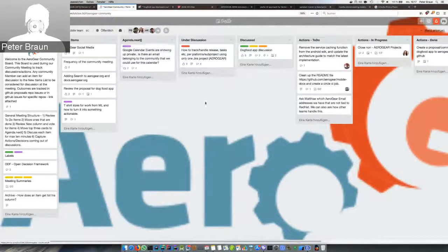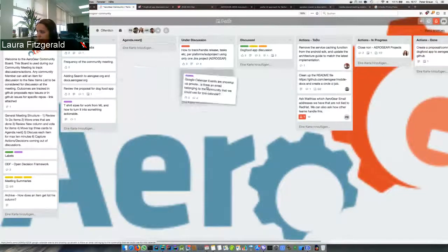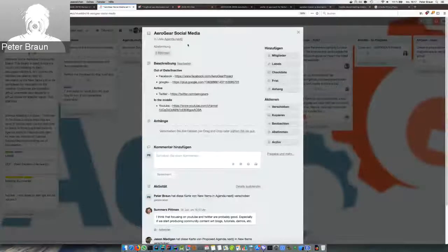Okay. I think we discussed this. One is, there were actually multiple cards with the same number of upvotes, so I just took the next one from the top. And this is AeroGear social media.